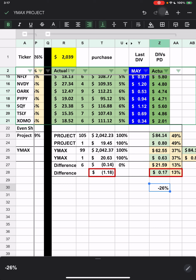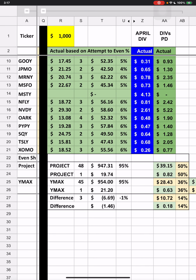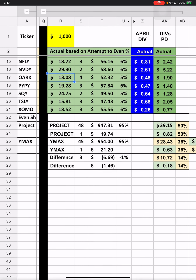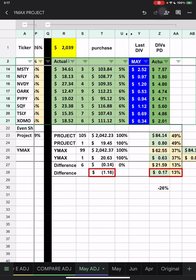And then looking earlier, since we did look at this earlier, I could see it paid about 40, YMAX was about 30, and it was a $10 difference, so about 25% there. And it's very similar here in the dollar amount if you're looking at 80, 60, and 20. So that's looking at the project that we started with, trying to do it equally weighted.